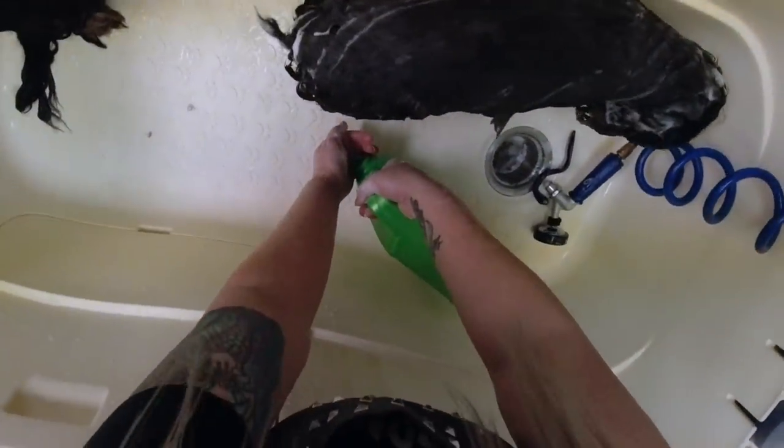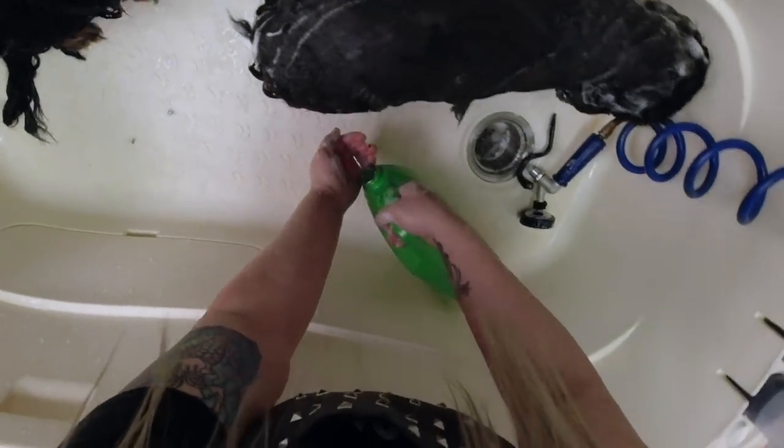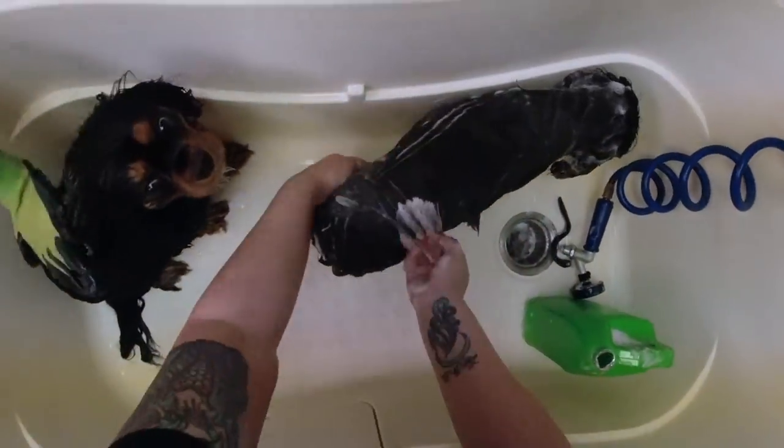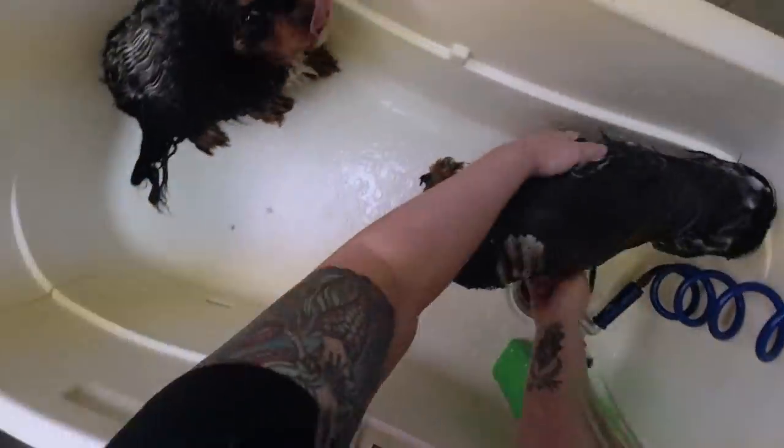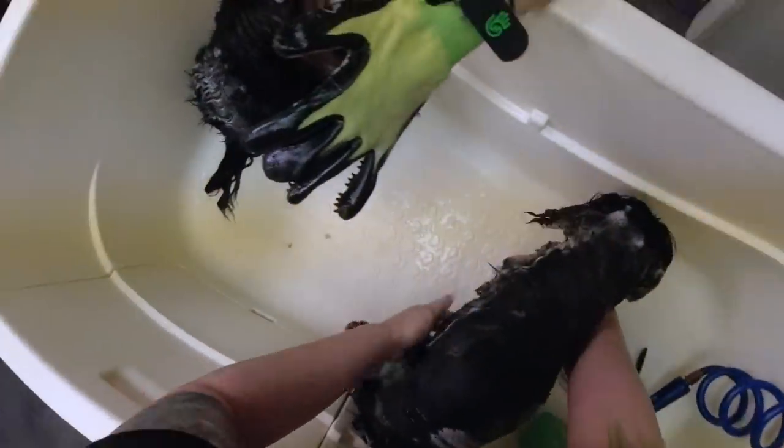And she actually has a deshedding glove. I don't like using the gloves because I like to be able to feel when their hair's all loose and they're all clean. But I do. Some of my bathers don't like it.